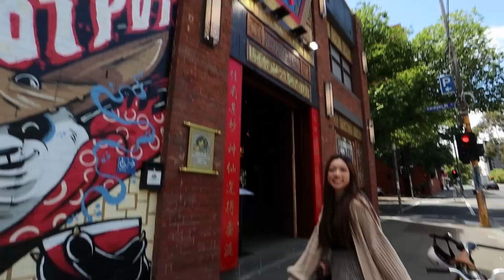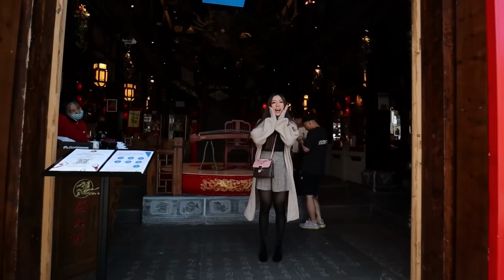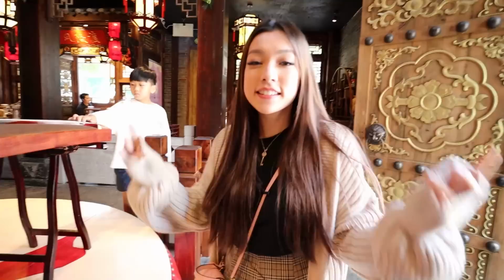It is now time for the tour of Panda Hot Pot, and this place looks like an imperial Chinese palace. Look at that. The interior, this is real luxury right here. This is incredible. This is like another level. I can't imagine that we're in Melbourne right now. Yeah, for sure. It does not feel like it. I mean, look at this.